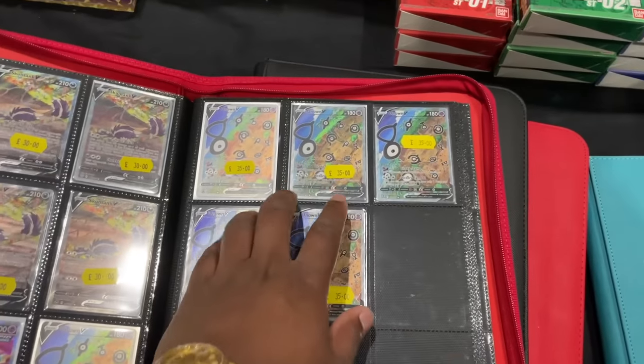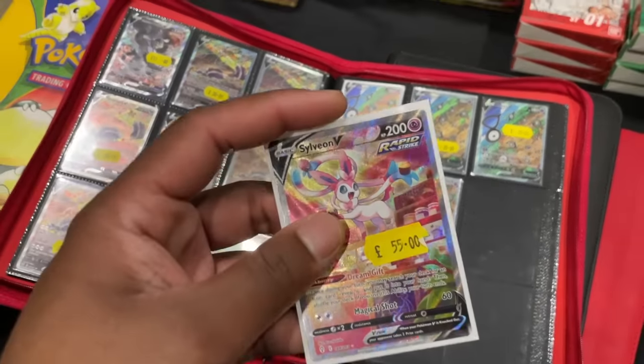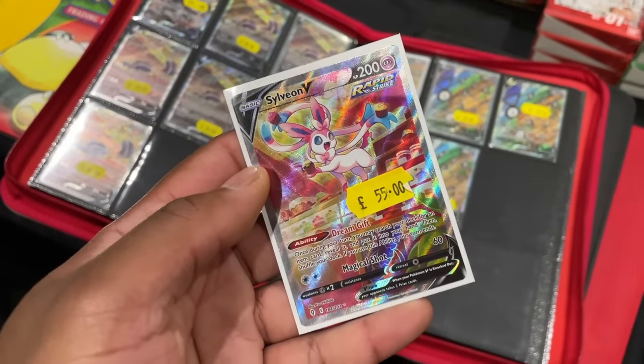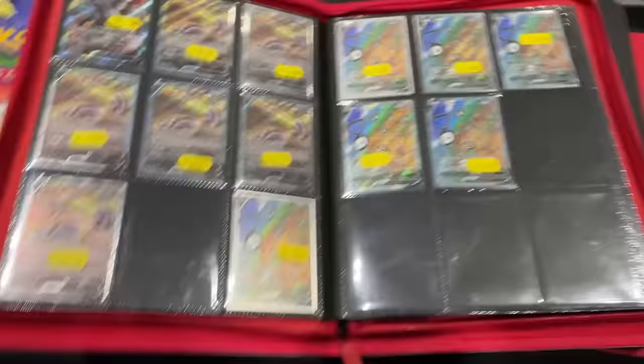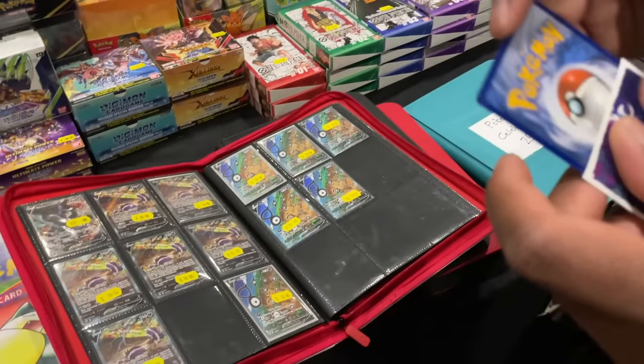We got, ooh, I need an evolution alt in it. That's what was in my head today for this video. Yeah, let me see the corners. Yeah, corners are not the greatest on that one. But that was my intention.